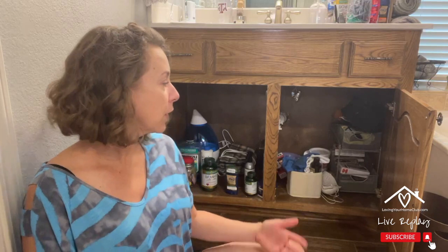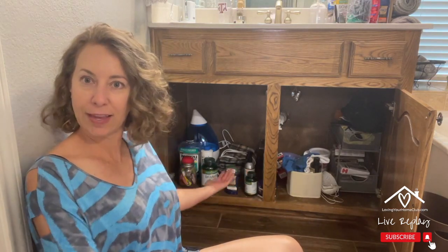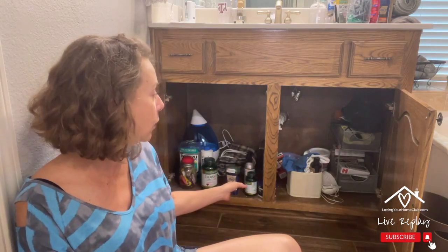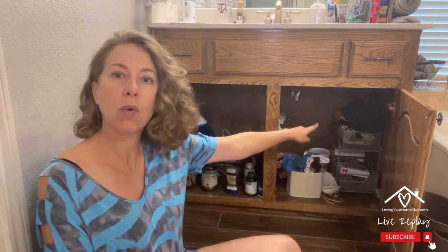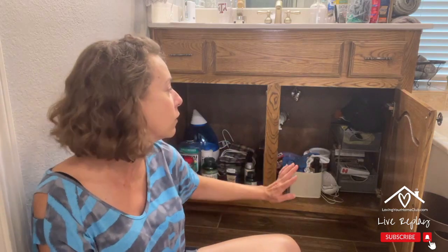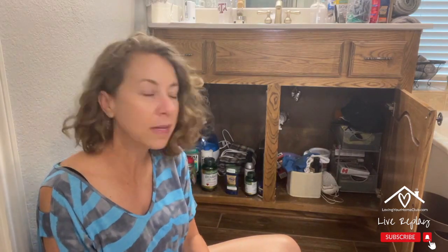So, again, this is it. This is not what I consider Pinterest worthy, but so much better than it was before. And he's going to be able to see what he's got in here. These two little organizer things were over in my area and I moved them over here. He has just kind of used them to throw things in. We didn't even really look into those very much, but that needs to be dealt with another day.